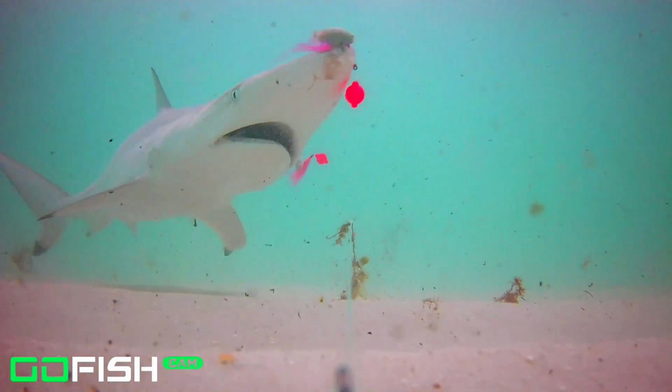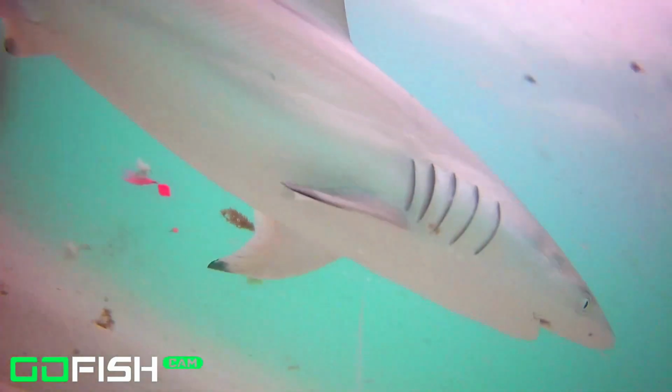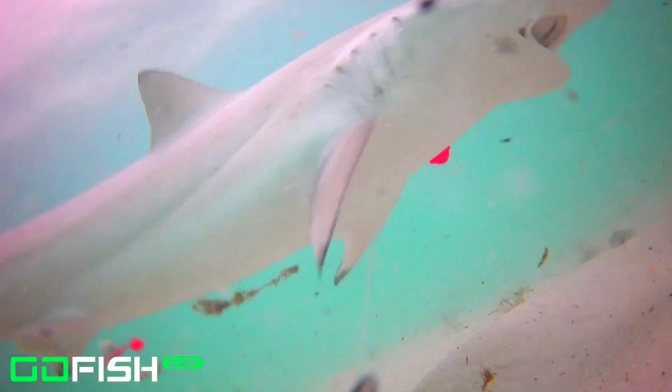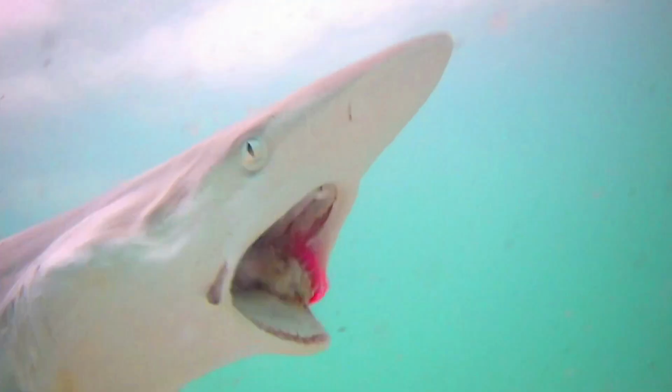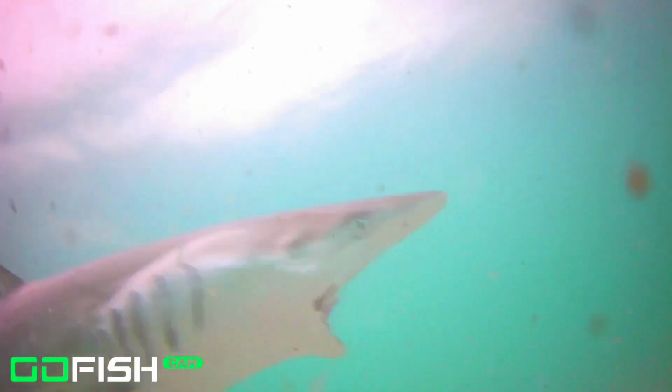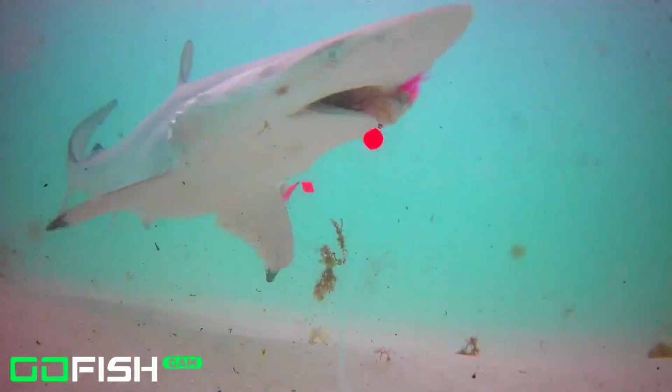That is a black tip shark. Sucks it in. You can hear it pop when he breaks it off. Look at the corner of his mouth on the left side. This fish has been hooked before. There's the black tip. You can harvest any size black tip shark in Florida. Here we go, full speed. Gone.